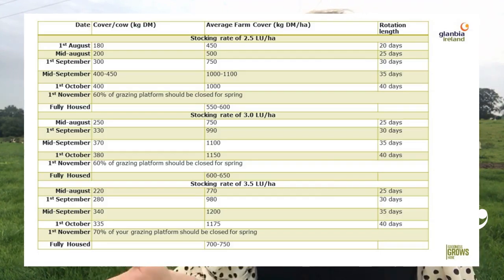In regards to autumn grassland management figures and targets, they're all very dependent on the stocking rate that's being run on the milking platform. Now is the time to identify your stocking rate and compare it to some targets that are being shown on screen at the moment. If we take, for example, a stocking rate of 3 livestock units per hectare, we want to start building up those covers and build an average farm cover to achieve a peak average farm cover approximately around the 1st of October at around 1150 kilos of dry matter per hectare.